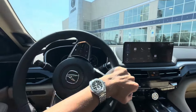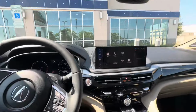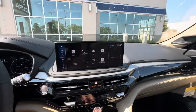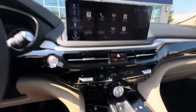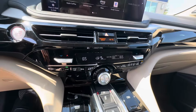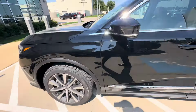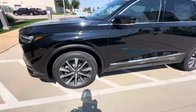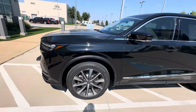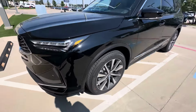Let's go for a quick walk around of this 2025 MDX with technology package. Here's your backup camera. Nice resolution. You have parking sensors as well. The tech package only has heated seats. You do not have ventilated seats. If you want ventilated seats, you got to move up to an A-Spec. This is finished in Majestic Black Pearl. It has a new wheel design, pewter gray with the machine finish look, but it's a different design. Personally, I preferred the pre-facelift wheel design. But these still look good.